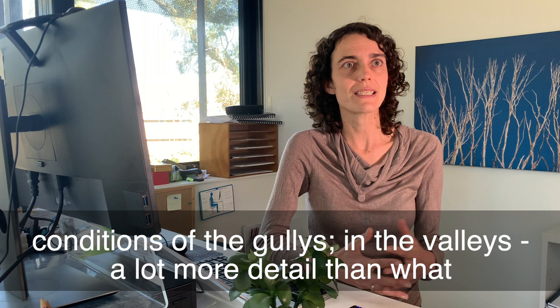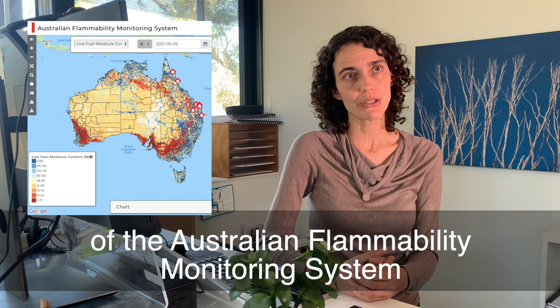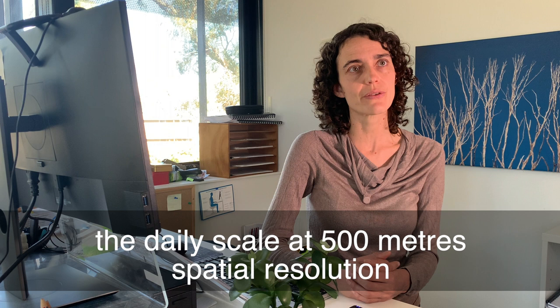In my most recent research, I led the development of the Australian Flammability Monitoring System. This is a system that provides access to fuel moisture content maps at daily scale and 500 meters spatial resolution.